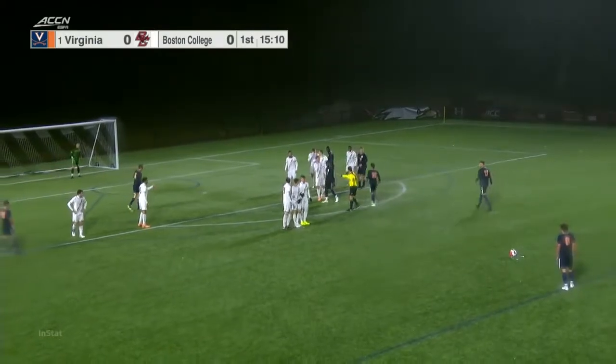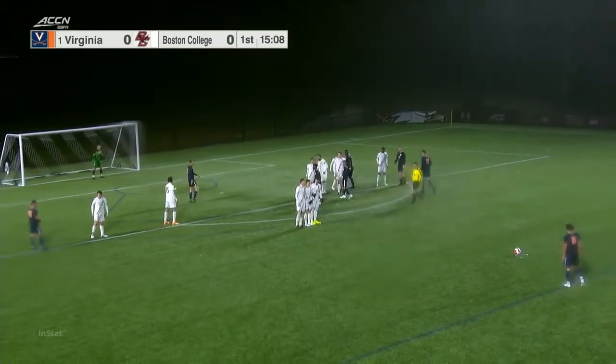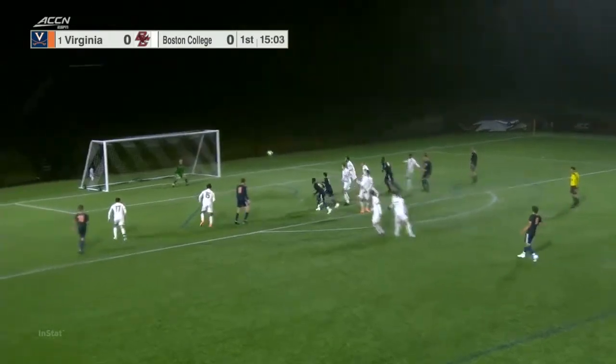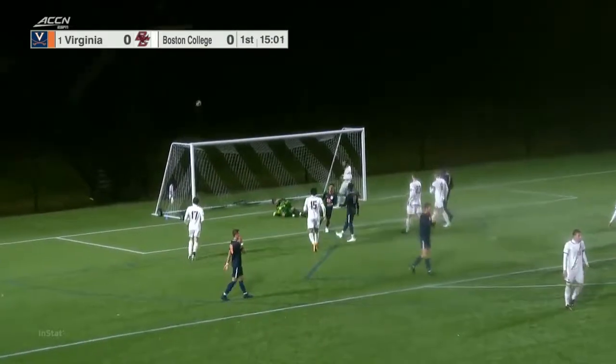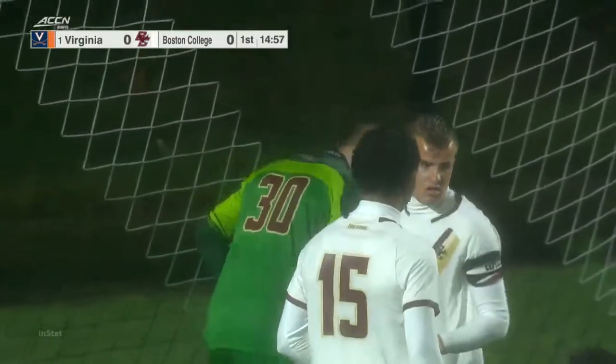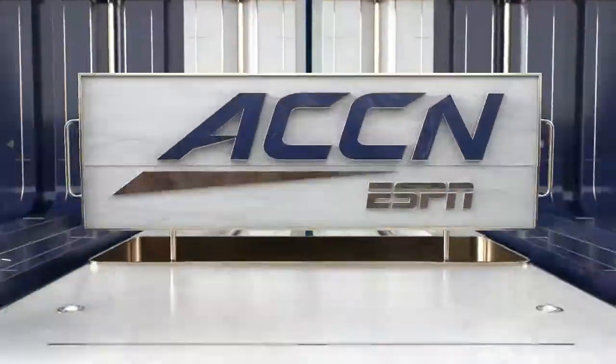And it looks like it'll be Joe Bell here to take the free kick. Second team all-region player, 2 goals, 3 assists already this season. Bell drives it through on Garner. It's a good save going up toward the bar. 5th today for Christian Garner.